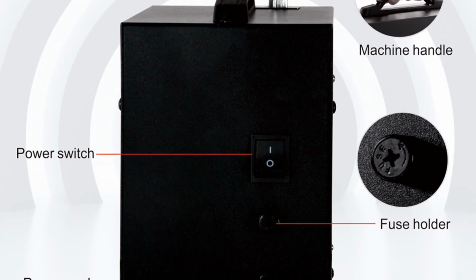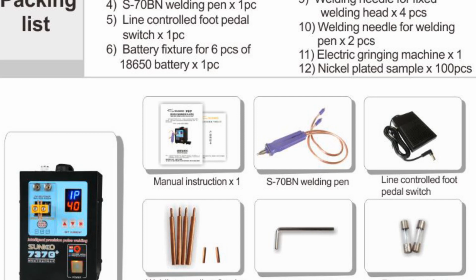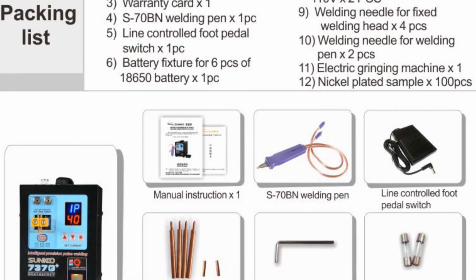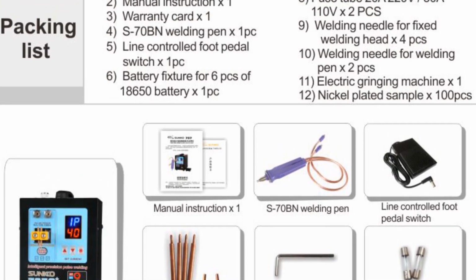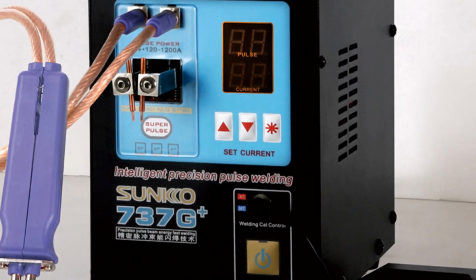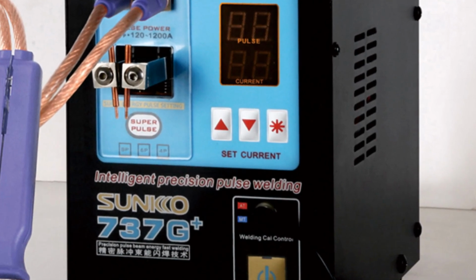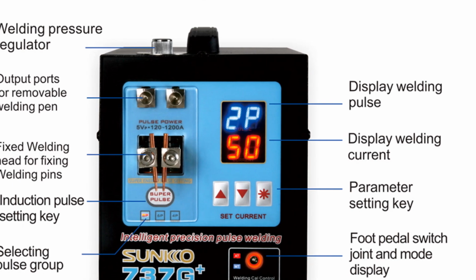The adjustable pulse time, ranging from 8 milliseconds to 80 milliseconds, allows for precise control over the welding process, making it suitable for different battery materials and thicknesses. The spot welder's versatility is further enhanced by its automatic spot welding and foot pedal control welding modes. Users can choose the mode that best suits their welding preferences and needs.